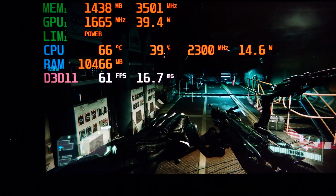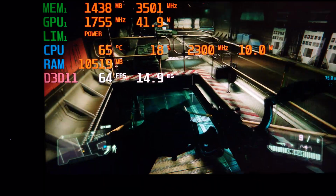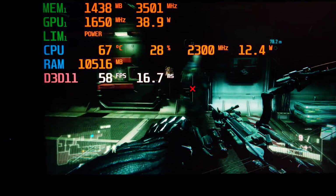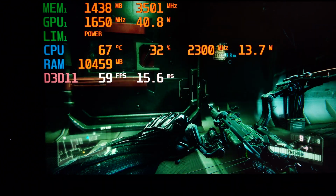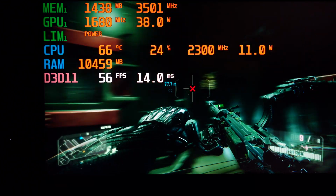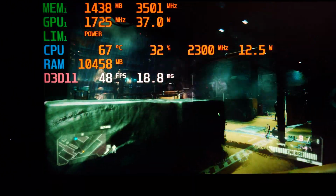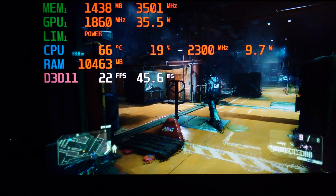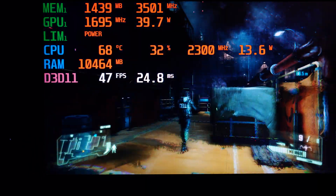And, yeah, we do get a huge performance boost. I mean, if I'm not mistaken, we only had 40 FPS a few seconds ago at this exact same location, and now we do have 60. It's bewildering to me that we do see those drops though to the 20s.